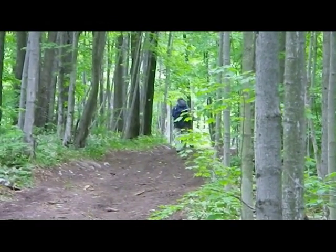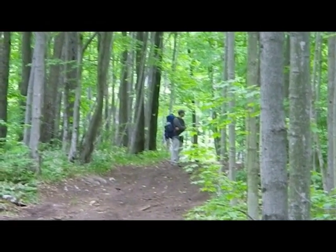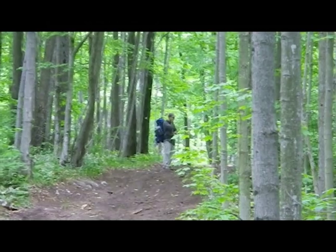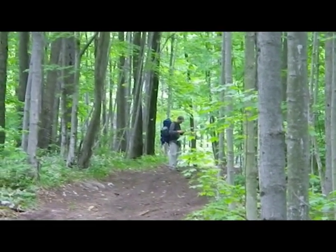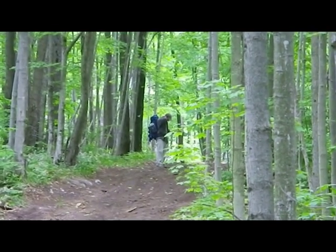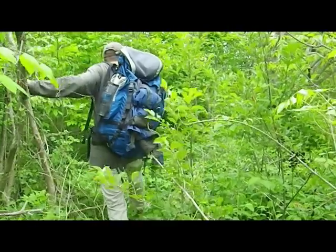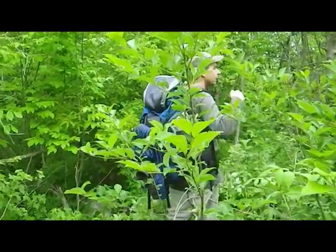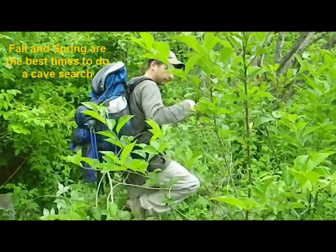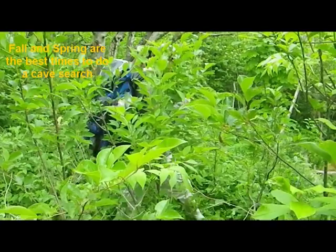There goes JC. First mistake was following him. Look at him, getting eaten by bugs. Okay, he's a bit fitter than me. Anyway. Continue the walk. There's something to be said for looking for caves when the leaves are gone. Fall, early spring.